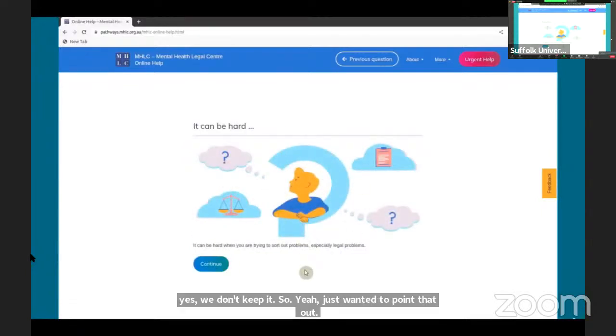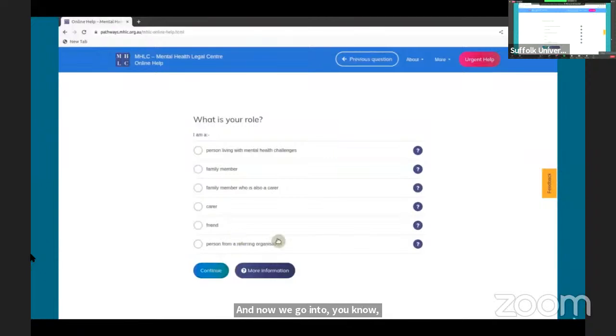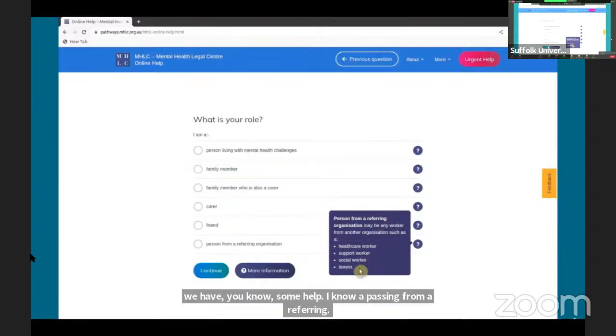And then we have this screen, which is basically just saying it can be hard when you're trying to sort out problems, especially legal problems. And it was quite interesting. There was quite a lot of thought put into this. And in user testing, we actually were almost surprised by the strong emotions that this actually invoked in the users. And so it was really important for us to empathise with them, and also in some ways to encourage them to go on. So we had these couple of introductory screens that have quite simple navigation. And now we go into something that's a little bit more complex. So we have some help. A person from a referring organisation could be a healthcare worker, support worker, social worker, a lawyer.